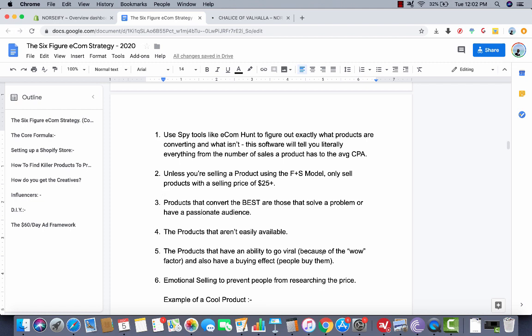But if it's trendy, if it's looking cool, if it looks unique, people will buy it more. So the conversion numbers are going to be higher because they can't go down the street and buy it, right? So the next one is the products that have an ability to go viral because of the wow factor and also have a buying effect.